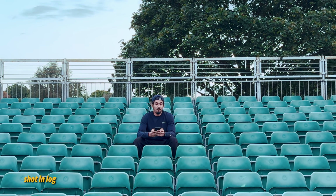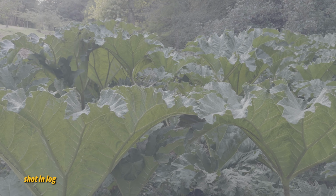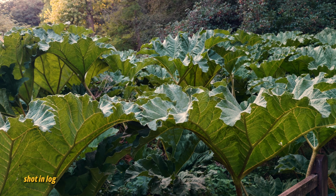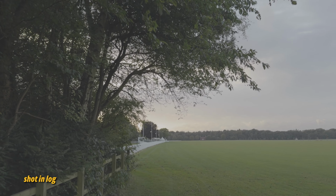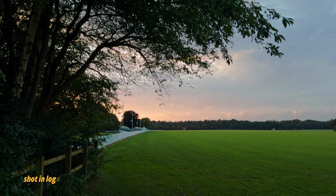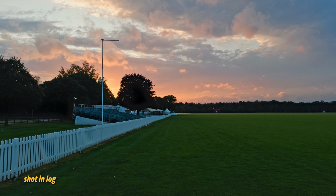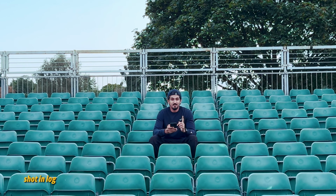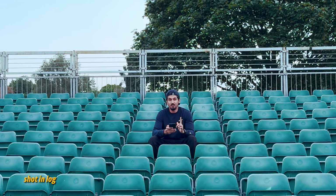The one feature that I'm most excited about is the ability to shoot in log format. This is the first smartphone to support ACES, which is a global color standard for movie productions, and it stands for Academy Color Encoding Systems. This gives you more range and flexibility for color grading in post. So if you're making vlogs or YouTube videos or any content and you want to color grade, this could be a game changer. And this sequence of the video was actually shot in log format and color graded in DaVinci Resolve. So let me know what you think.